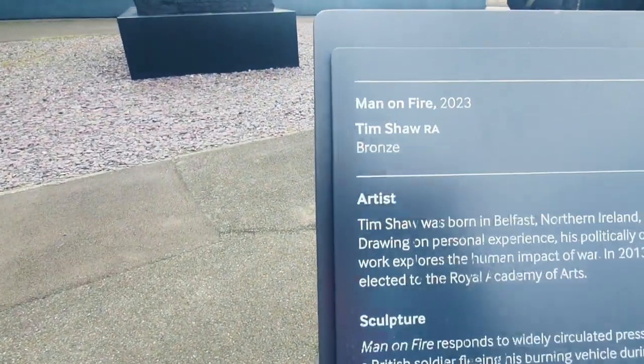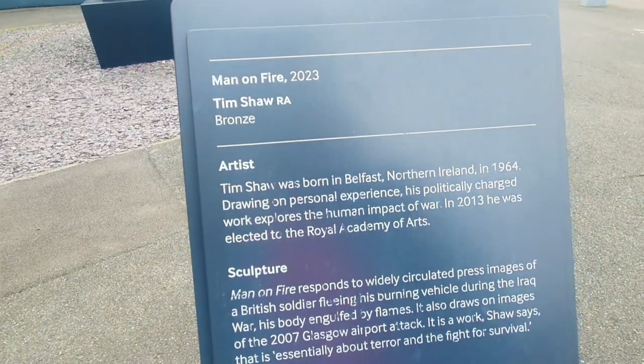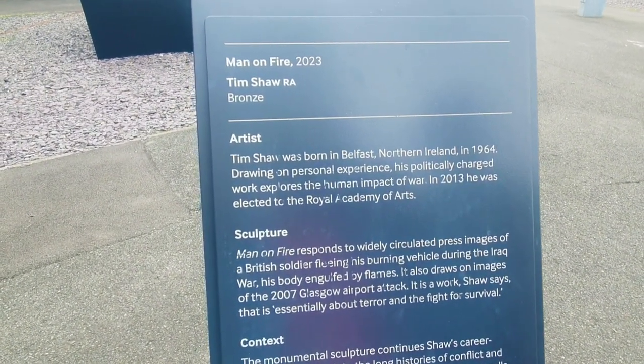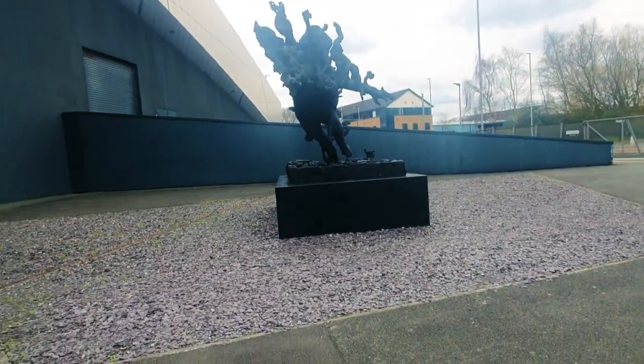What is it? What is there? What is this? Turner Sharrah. Bronze. Bronze artist. Born in Belfast, 1964, drawing on personal and political changes. He's a sculptor.